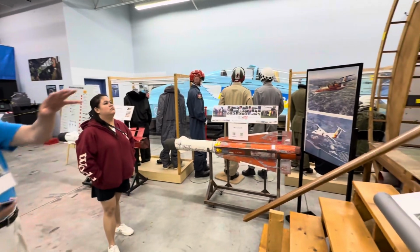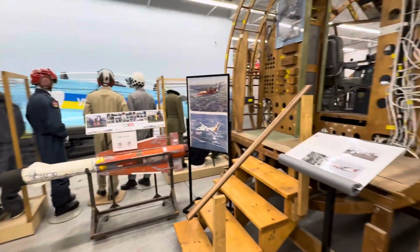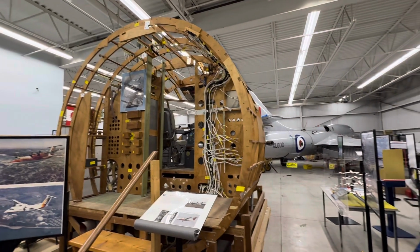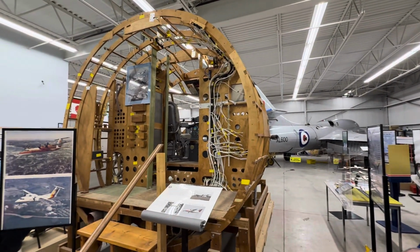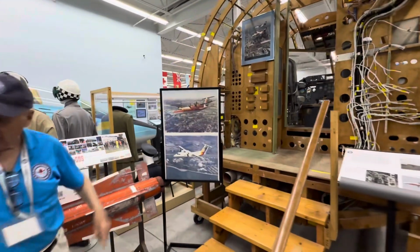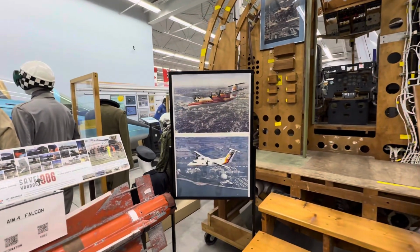Okay. Now this here, this is not a simulator. This is what they call a mock-up, which this is for the Dash 8. So if you fly from Toronto to here, you'd be in a plane similar to this, a Canadian plane called the Dash 8.